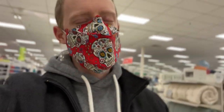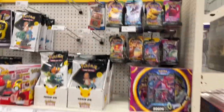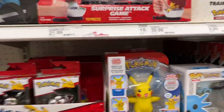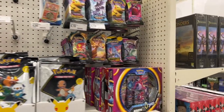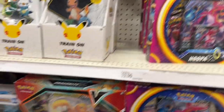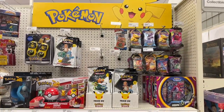Everywhere has had something except Meijer's. But let's see the back because I'm excited to see here. All right, even the back is completely stocked. Now, it looks like they do keep the VMAX boxes up front now, which is probably a good thing. But the Target that never stocks for us is completely full. This is beautiful. Let's check the side.